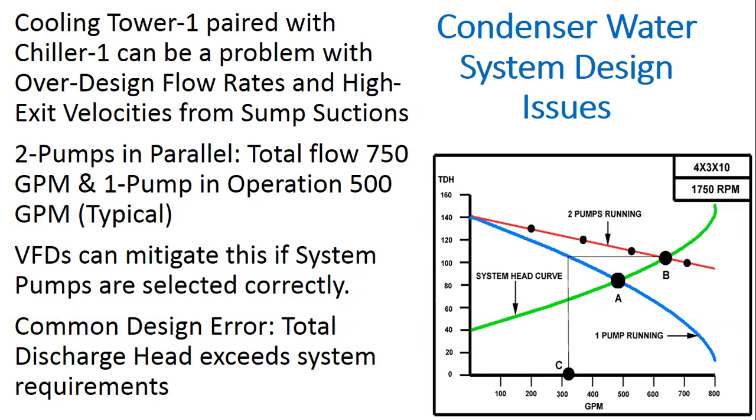So that means, as you can see from this sketch, one pump on 750 GPM, because the friction varies as the square, right? The pressure is the square, horsepower is the cube. So as you reduce flow, you reduce pressure. Therefore, on the system curve, when one pump is on, you're always going to pump more than half the equivalent of a single pump.